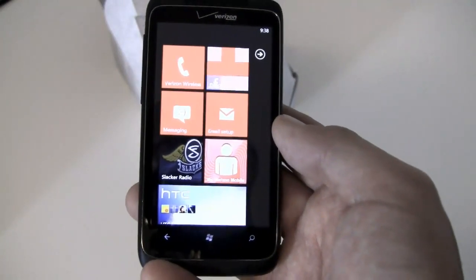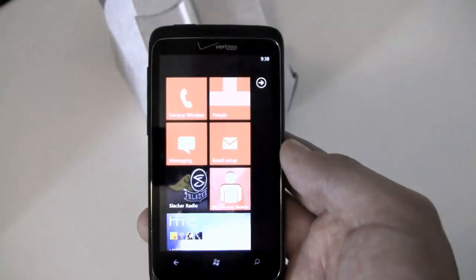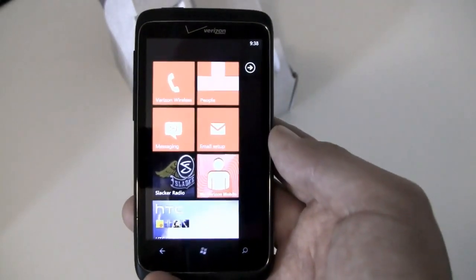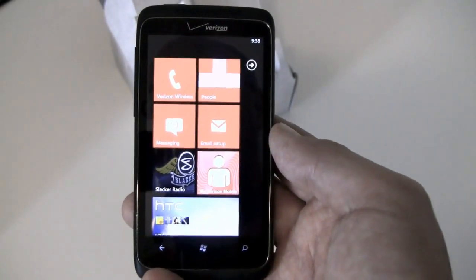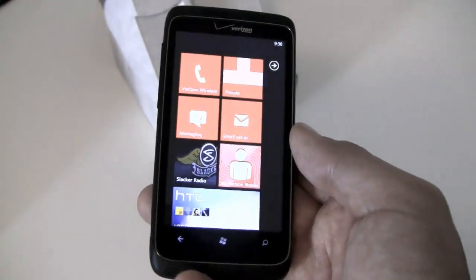But it's the HTC Trophy, Windows Phone 7, 3.8-inch WVGA display, 5-megapixel camera, 16 gigs of storage, and a single-core 1 gigahertz Snapdragon processor from Qualcomm. It's available right now, $149 on contract on Verizon.